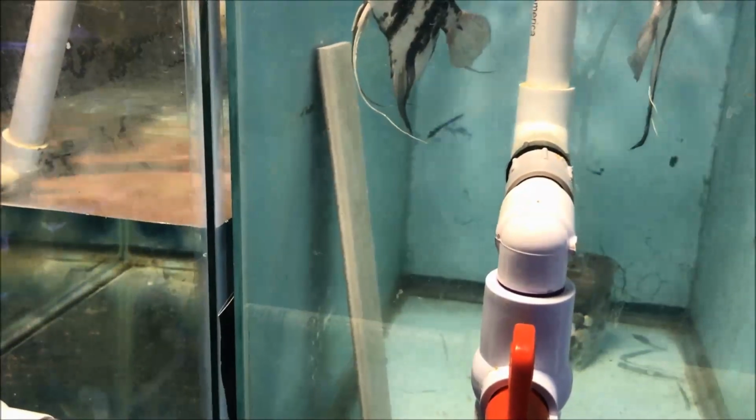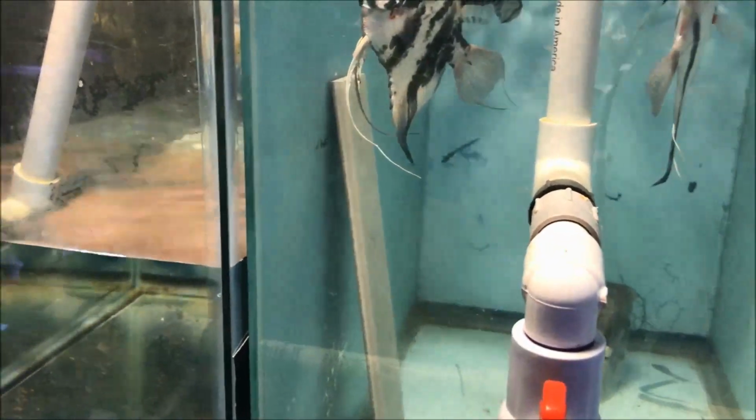I think I missed one. They spawned and I didn't pull the eggs in time, and so they ate them, which is fairly common with angels.